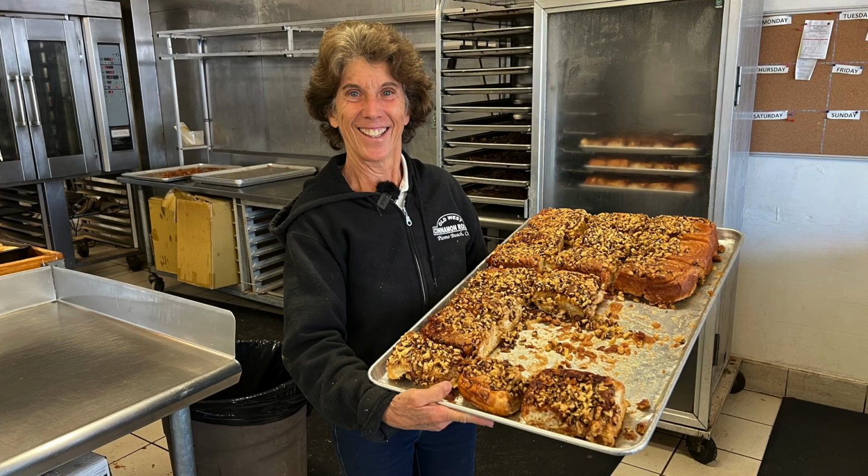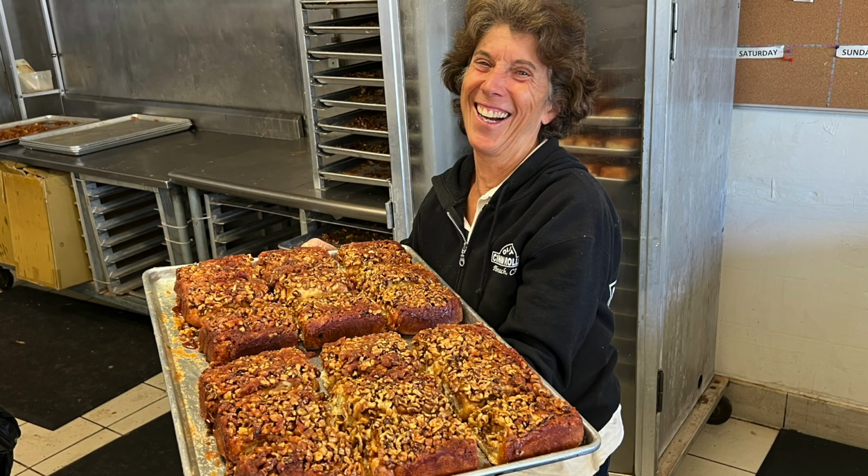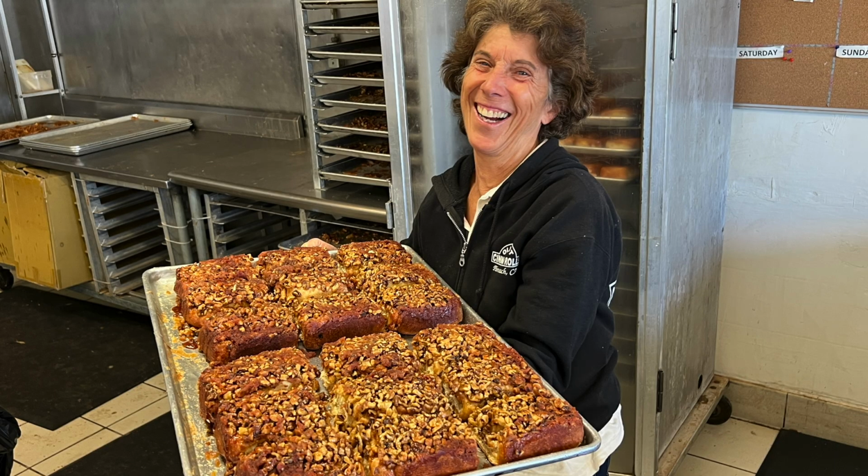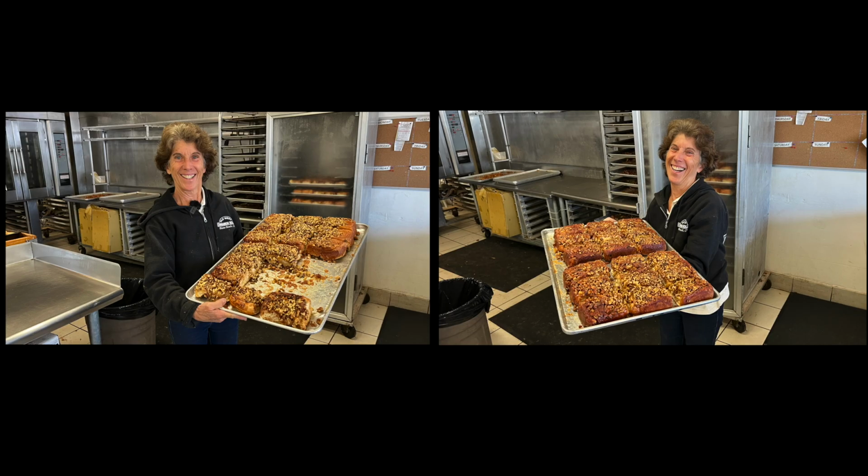Portraits like this don't just happen automatically. You have to ask for them nicely. Cindy was good enough to pose with her rolls. Then, I looked at the shot and realized the tray was half empty. I thought we could do better, so I asked her to pose again, this time with a full tray, and she obliged. Which shot do you prefer, folks?